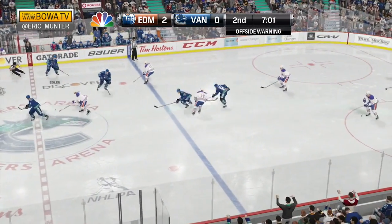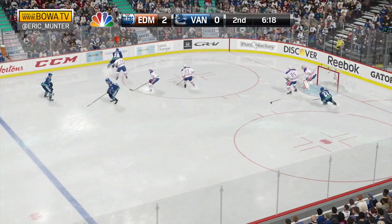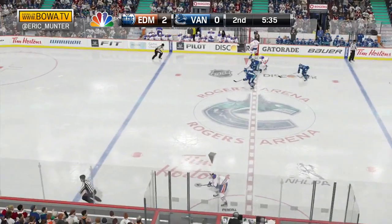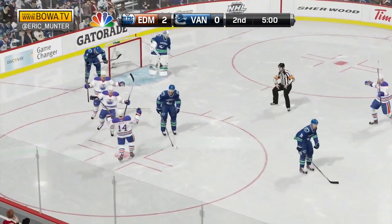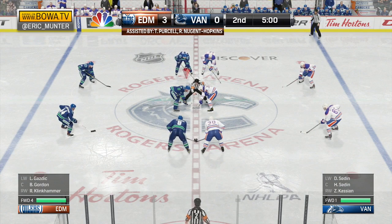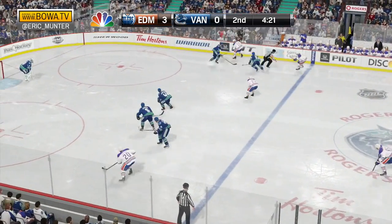Yannick Weber gets that puck over to Edler. Alexander Edler is in. Edler looks around, feeds it to Higgins. Higgins tried to hit Weber, but here come the Edmonton Oilers. Teddy Purcell in free, drops it. Eberle shoots and scores! Jordan Eberle from Teddy Purcell and Ryan Nugent-Hopkins. And boy, are these guys having a whale of a second period.